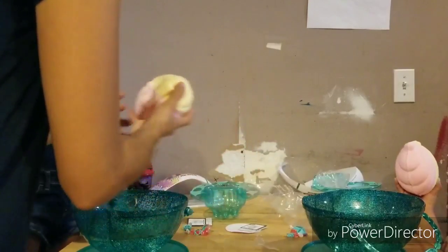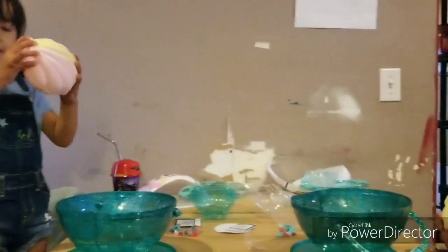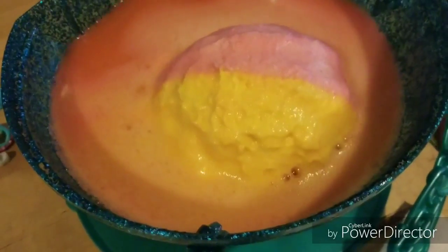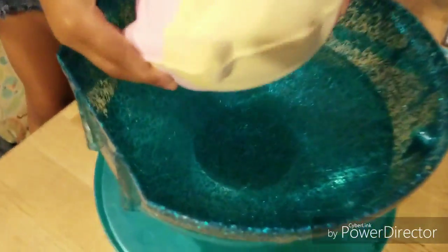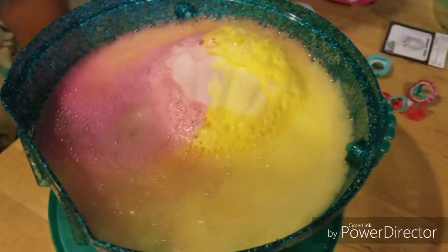Now we can open it. Hold it. Wait till I tell you to go, okay? I'm gonna zoom in on you. See Bella's. Not quite yet. Soon. Put it in. Whoa! Okay, Ariana, go ahead. Gently put it in. Whoa, there it goes.